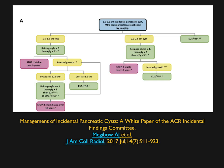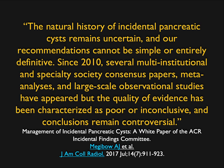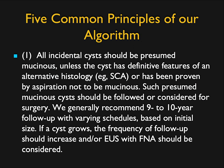And you can see from these charts, there are a million different charts. And if lesions get larger, going from 1.4 to 1.6, then your chart changes. So it's very important to understand what you should offer, but I still recommend you deal with your referring physicians, your surgical group, your GI group, and everybody should come to the same conclusion. And it's not going to be perfect, but we're living in imperfect times. And Megibow makes the good point: the natural history of incidental pancreatic cysts remains uncertain, and our recommendations cannot be simple or entirely definitive. Enough said.